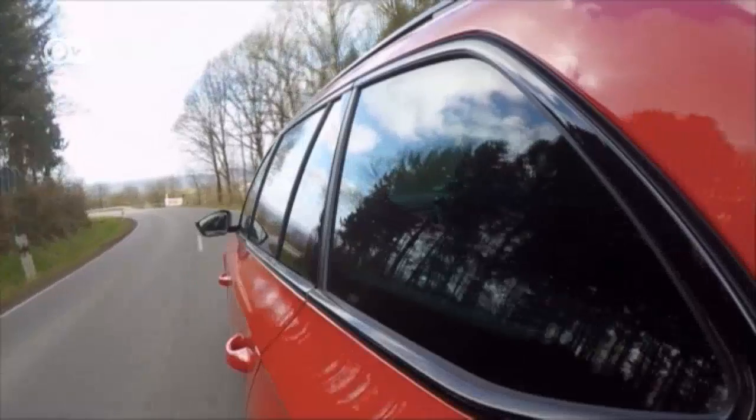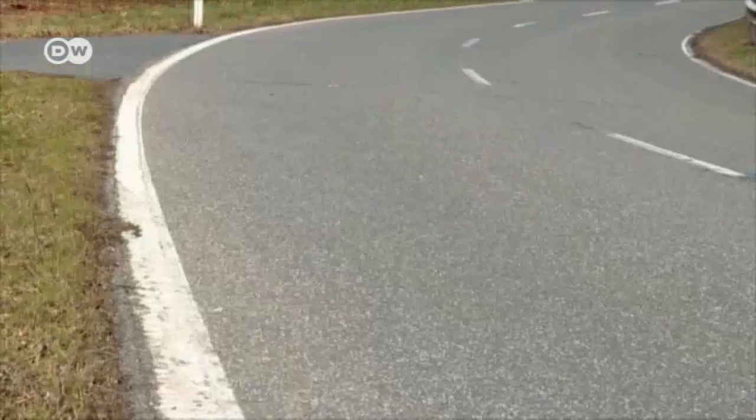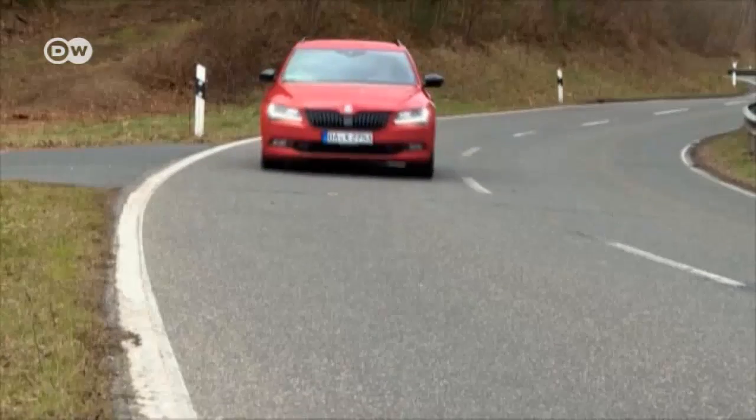The Sport line comes with different seats and a slightly restyled interior and exterior, so overall it's got a much more dynamic look. More on that later. However, the Superb Sport line is by no means slow or sluggish.